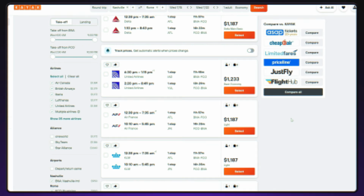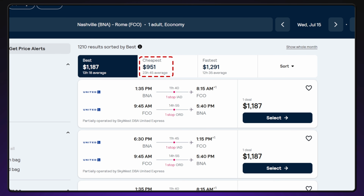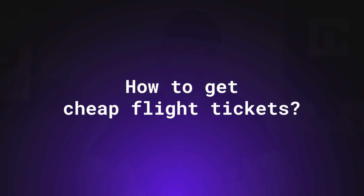So let's say my PTO got approved and I want to buy flight tickets from Nashville to Rome, but I'm not using a VPN. So these are the prices I'm seeing on sites like Kayak and Skyscanner. Not that great, to be honest. Let's take note of this price. And now we get to the real question, how to get cheap flight tickets.